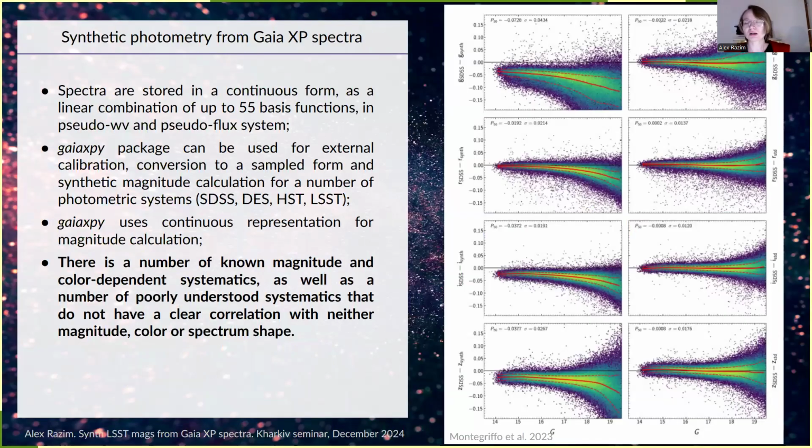First of all, by default, these spectra are stored in continuous form, which is essentially a set of coefficients that has to be multiplied with basis functions. There are about 550 of them, I think. This linear combination of basis functions is used to produce a continuous form of the spectra. From this, the Gaia XP package, also produced by the Gaia consortium, can be used to produce synthetic magnitudes in a number of photometric systems.